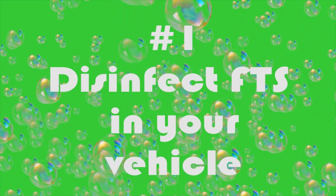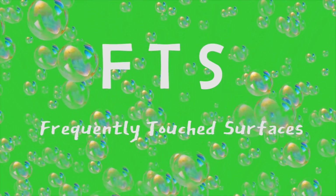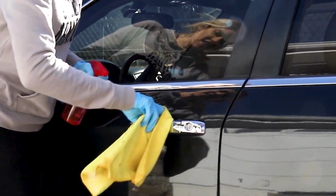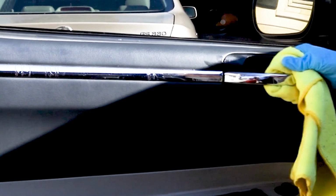Number 1, disinfect frequently touched surfaces in your vehicle. FTS is frequently touched surfaces. You'll see that throughout my videos. The outside of your handles on all of your doors need to be disinfected, especially the ones that get used. If you don't have any family members, you can probably get away with just yours. The inside of all of the handle doors, repeat on all 4.